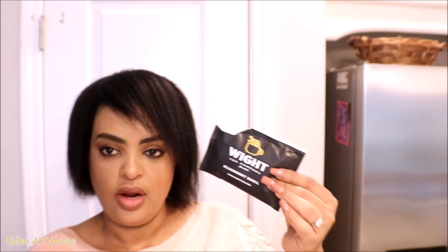And the last one will be the basil and blueberry tea. According to how it smells, this is going to be my most favorite. It smells amazing, you guys.